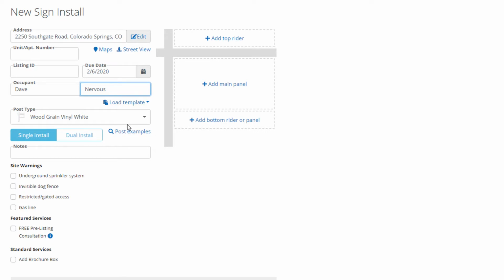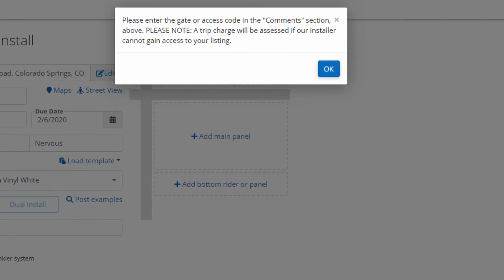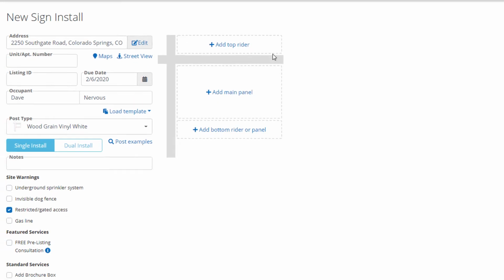Our post type defaults to the wood grain vinyl, very nice. We can enter any notes that are pertinent to this. We don't have anything particularly. We can advise SOS if there's anything particular about this listing that we need to have them know about. So for example, maybe it's a gated access community, so we'll click that. We'll see here we get a message, hey, by the way, please indicate what the access code is. So we're going to go ahead and do that right now.